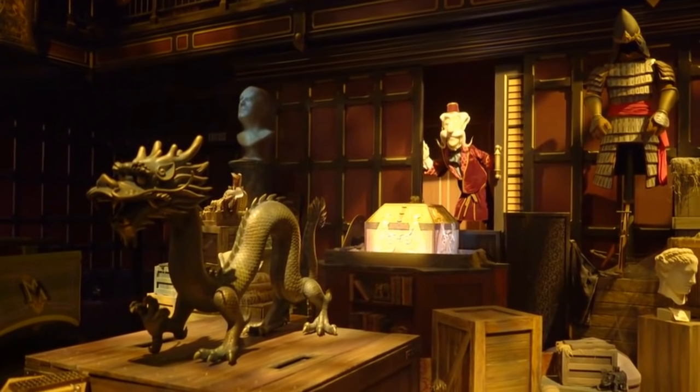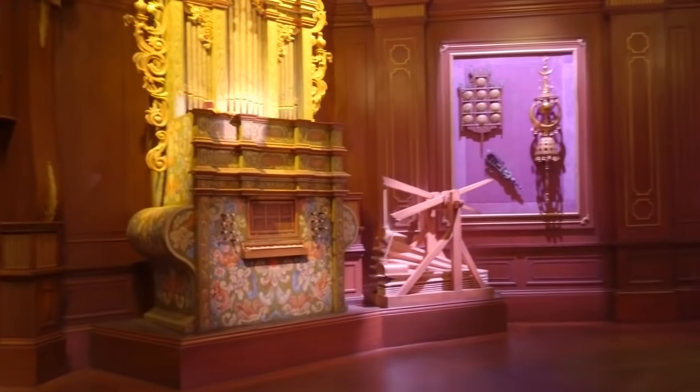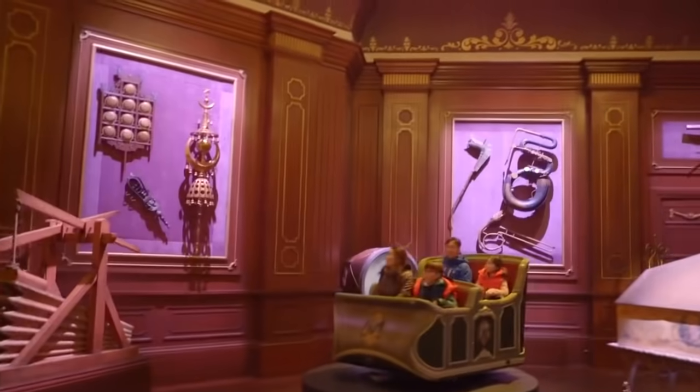Henry appears and warns the guests about the box before disappearing into the house. Meanwhile, Albert pops out and, as you can guess, opens up the music box, bringing the entire house to life. From here, the guests enter the music room, where musical instruments come to life and begin playing themselves. The music then follows guests throughout the rest of the attraction until the very, very end.